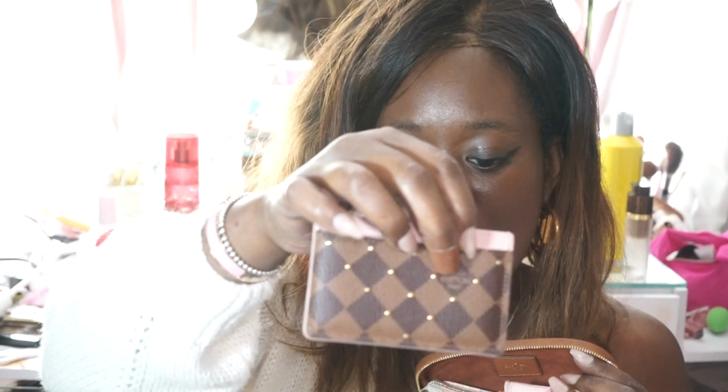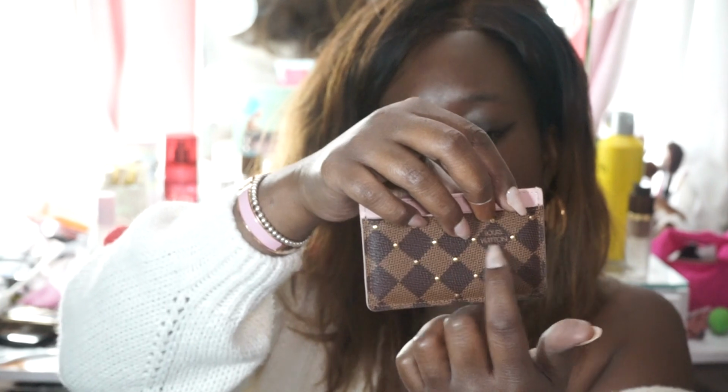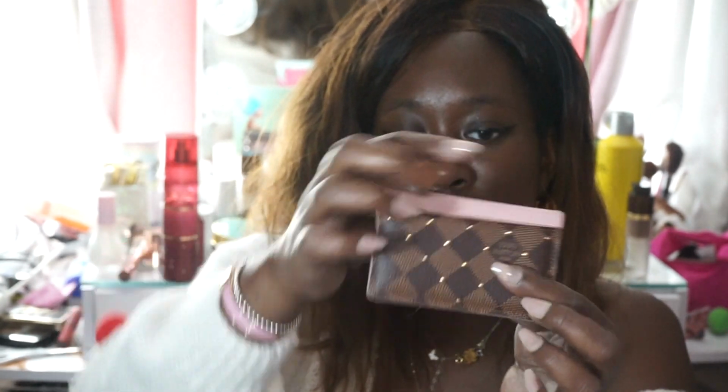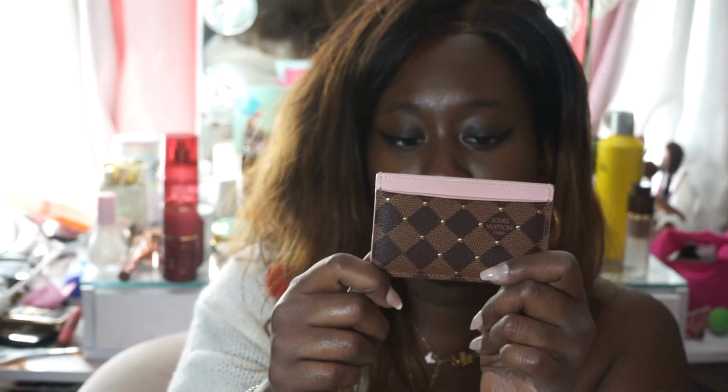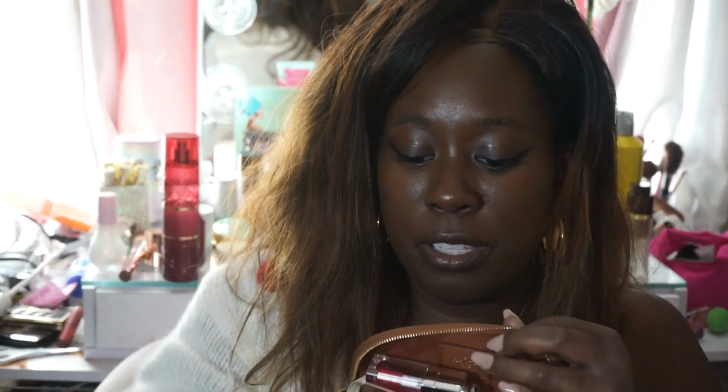Then I have my card holder. This one I picked up in Chicago, and I love how the damier bean is sideways, so it kind of looks like circus print with these metal rivets in it. I stuff it like that. Then I take a little lippy, I put the lippy on top, and that's pretty much all I keep in it.